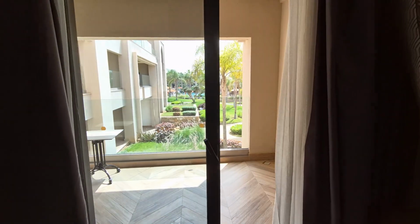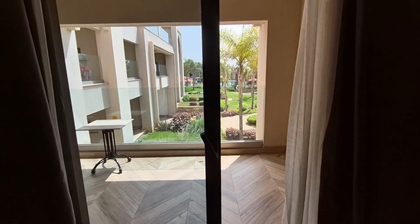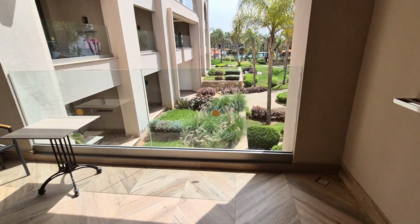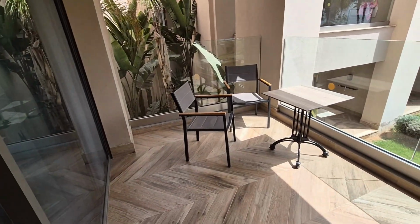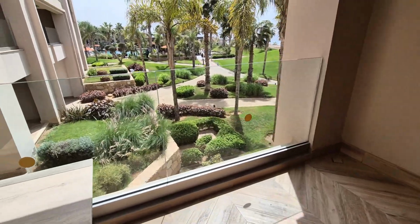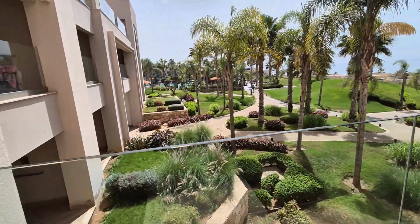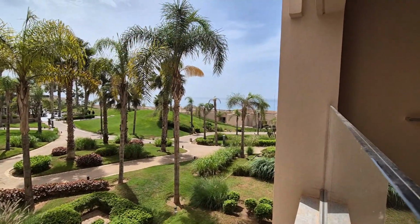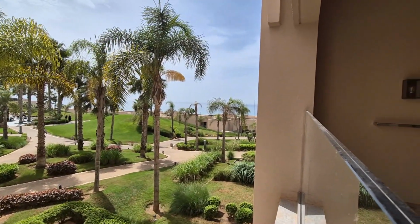Okay, so the other night when I was here, I never got the chance to show you the balcony because it was pitch black. So now we've got the sun. As I said, it's a lovely, great big balcony. That's the view. So you have got a sea view.